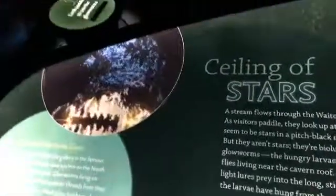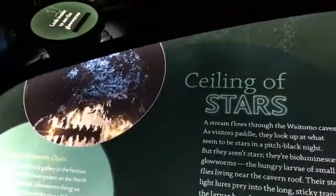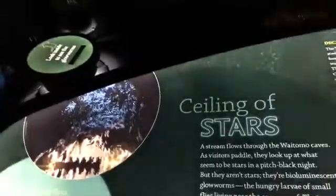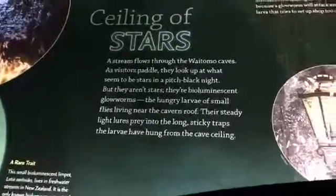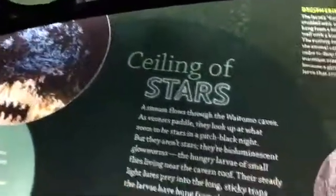What do we have over here? This says a ceiling of stars. The Waitomo Caves. Oh, this is what I was talking about. Visitors paddle through, and the bioluminescence on the top of the cave makes it look like stars. But you're actually inside of a cave. Oh, look inside to see glowworms. Let's see if we can look inside here to see the glowworms.